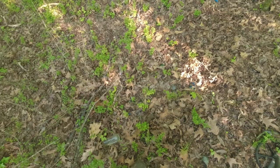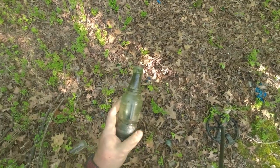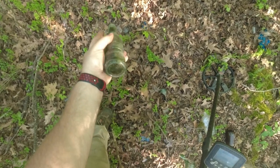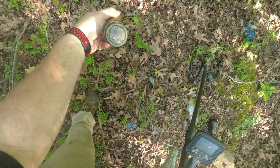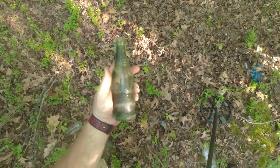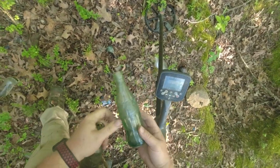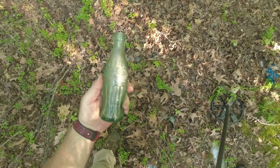Still looking around that bottle dump. Got one here that's kind of odd looking. I don't see a brand on the outside, but on the bottom it says property of Coca-Cola Bottling Company, Rome, Georgia. That one's kind of different. I think I'll take that one with me. And I got a regular Rome, Georgia Coke bottle, which I'll probably just leave here.